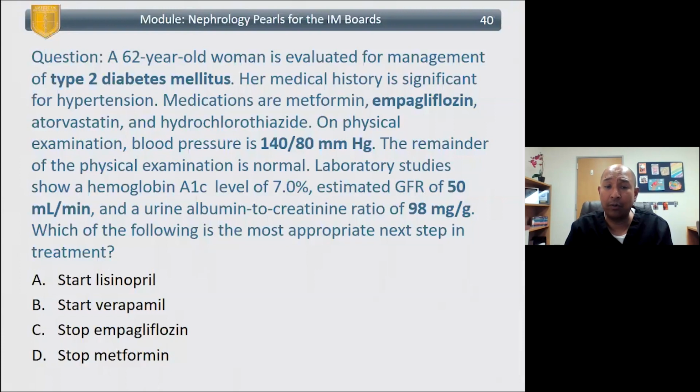We need to, not even a goal in the A1C, so I wouldn't stop the metformin. It's not going to solve the problems. I wouldn't stop the SGLT2 inhibitor. And it comes down to starting a calcium channel blocker or an ACE inhibitor. And what do we talk about? It's going to be ACE first. No questions asked. You want to start an ACE.